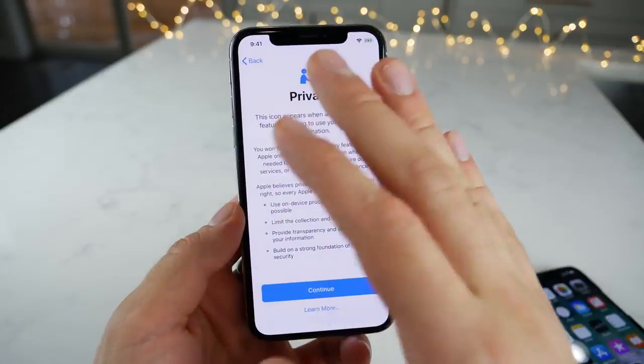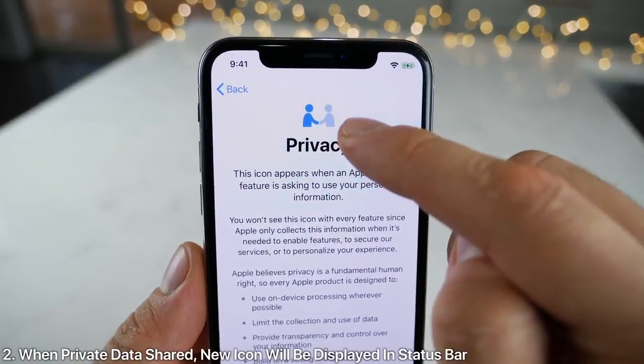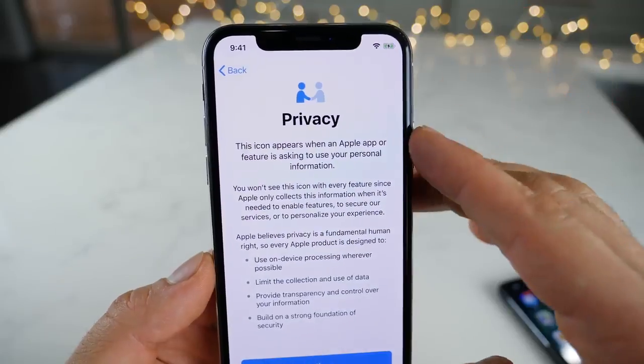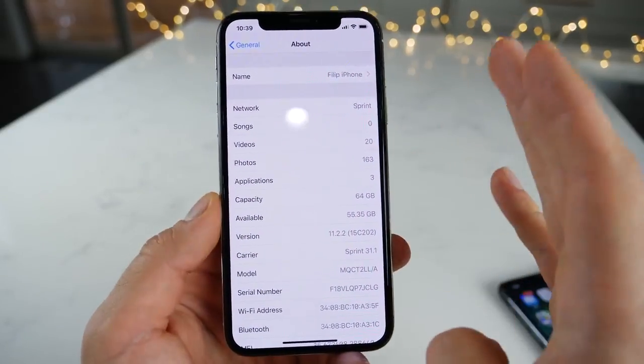So now there's a change. Whenever the privacy settings are being used in the status bar, you will see this icon here. It's two people shaking hands. Basically, when any of your personal data or information is going to be shared, you're going to see the icon in the status bar. Not so much a feature, but a change, and one that I didn't like.